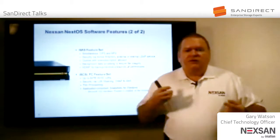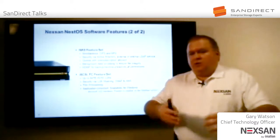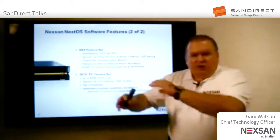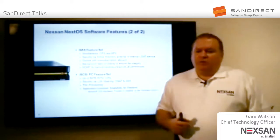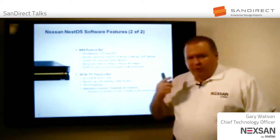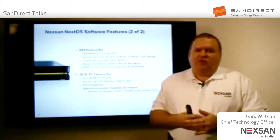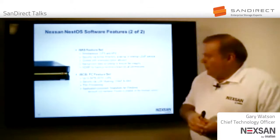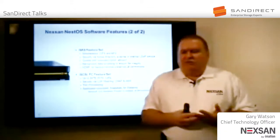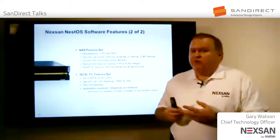We have an end-to-end CRC protection model where the data and the metadata are protected with CRC integrity checks from end to end. So if data gets corrupted somehow, we will check that on reads, but we also have a background process where we scrub through the files and make sure that they're all readable and have correct bit pattern integrity. We support NDMP, of course, and on the iSCSI and Fiber Channel side, we support up to 64 terabyte LUNs, which is very, very large.